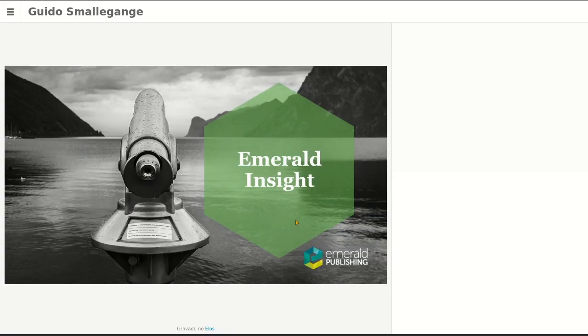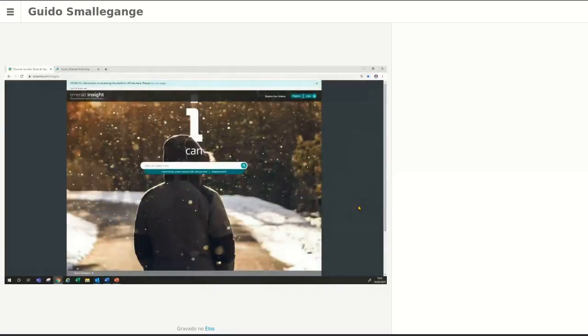So let me now jump into the online Emerald Insight portal. There you go. So obviously, if you're working remotely, you go to the library webpage, and from the library webpage, you go to the Emerald database list. And once you're authenticated correctly, at the top left of your page, you will see a welcome message. And that welcome message is good enough for you to be able now to browse and search through Emerald Insight and also access the full text.